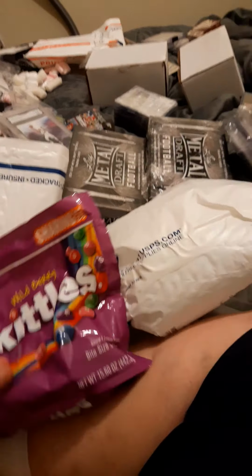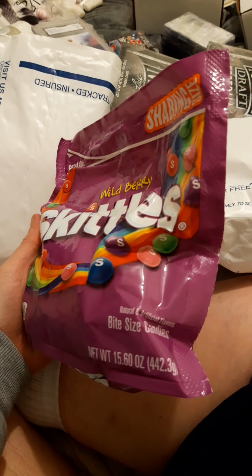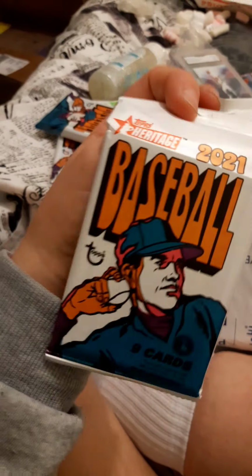Then we got Skittles Wild Berry resealable one. Look at that, 442 grams worth. So they were in that one. And then with this one, we have some packs of cards. We have a Heritage. We have football. We have another Heritage. We have a retail pack of a Heritage. We have another retail pack. Another retail pack, which I must say only cost me $3 US, considering what they're worth here.